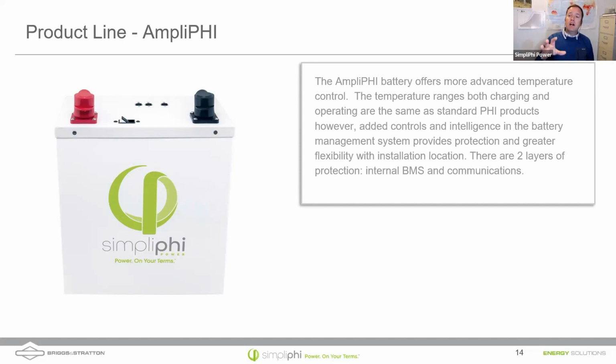Again, and just to expand on this a little bit, there's 2 layers of protection, really. The battery is going to tell that piece of equipment, the inverter, the charge controller, what to do. And even if for whatever reason the piece of equipment does not listen, the battery management system can still open up, disconnect itself to protect itself internally.